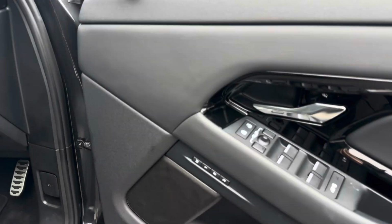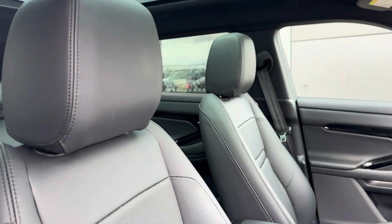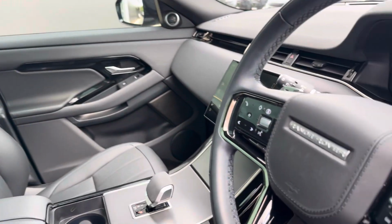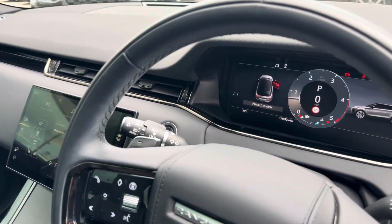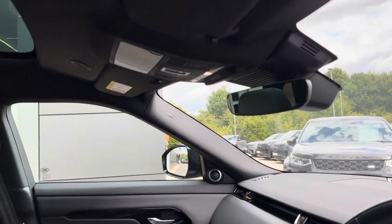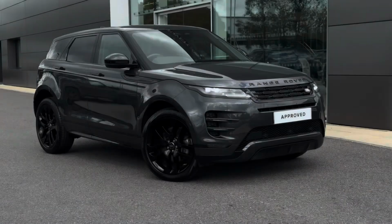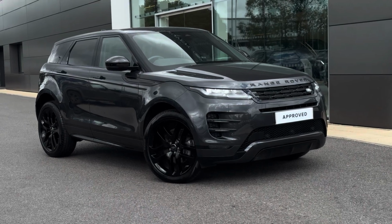Glimpsing into the cockpit reveals your 14-way driver memory electric front seats, ensuring every journey is as comfortable as the last. And taking a close look now at your leather heated multifunctional steering wheel, which offers a sleek design and a wide array of features at your disposal. And your 11.4-inch Pivi Pro touchscreen, which is fully interactive. Lastly, we finalise our journey at your fixed panoramic sunroof, which engrosses this vehicle in natural light.